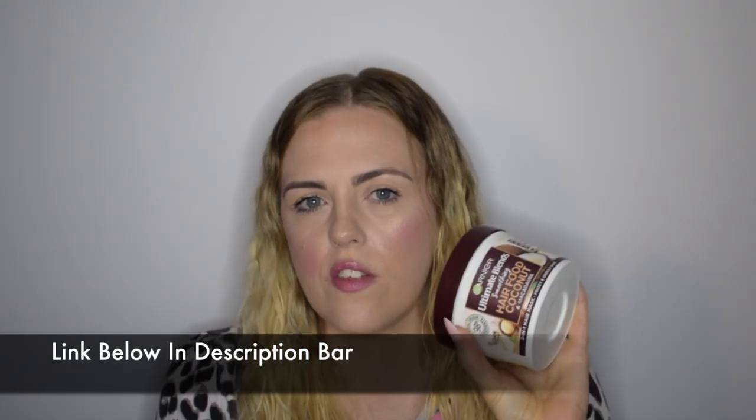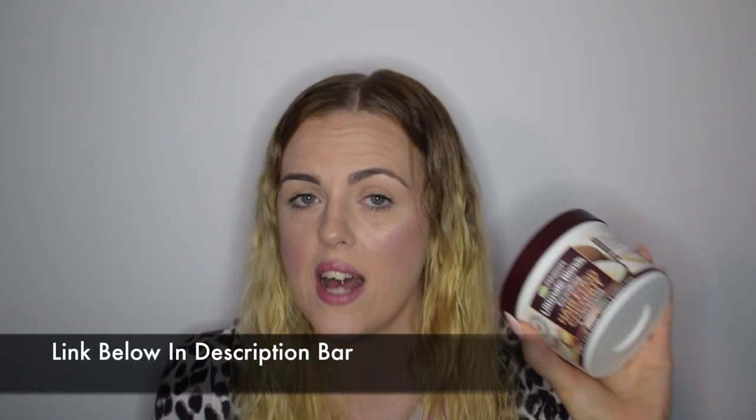I did a kind of first impressions on this a while ago, and I wasn't very impressed with it as a conditioner, but I've just popped some of this in my hair. It's kind of like a leave-in conditioner, and actually it's defined all of my waves, so that's quite nice. And then I've also put in some heat protector spray. This is by Gum Hair. This is so old, it's probably out of date, but I've put it in my hair anyway, you know, to try and protect it and all of that.